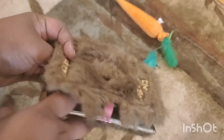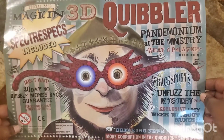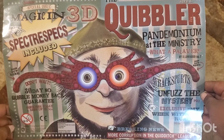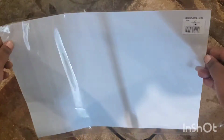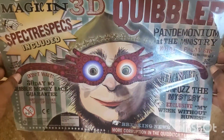Oh no, it's alive. I also got this really cool poster for the Quibbler, and it's got these really awesome glasses that are included with it. I haven't opened it yet because I don't want it to be ruined. But when I do open it, I might do a little video or something. But this is really cute. I just bought it because I wanted some more stuff to put on my wall.